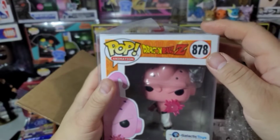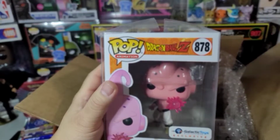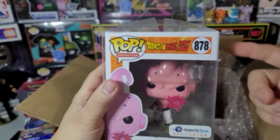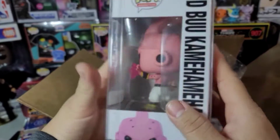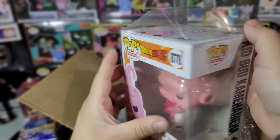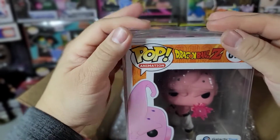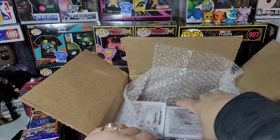Some fans or collectors may put it this way, but me, I do it in reverse. I put this in the front, and the back insert goes in the back, like how the actual box inserts. But it's okay. I'll leave this one now. Put that over here. Next one up.